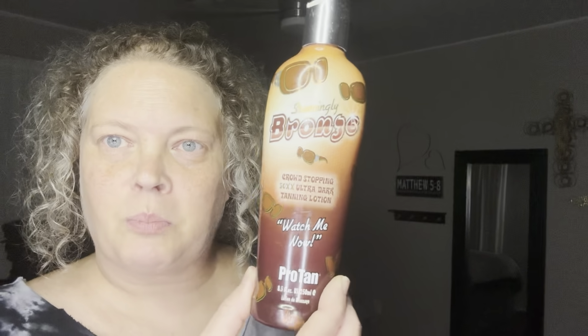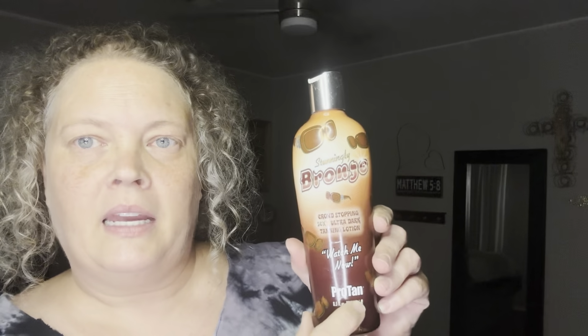I have got, not on this channel per se, but just out in the community, a couple of folks asked me about my tan, if I use a self-tanner or not. And so I just thought I would share with y'all what I do to stay tan a little bit. I use this product. It is Pro Tan Stunningly Bronze. I've had this for years. It's old. I used to go to the tanning bed. I haven't done that in 7 years probably. And I used to go to the beach a lot, and that's when I would use this. But now I don't do any of that.